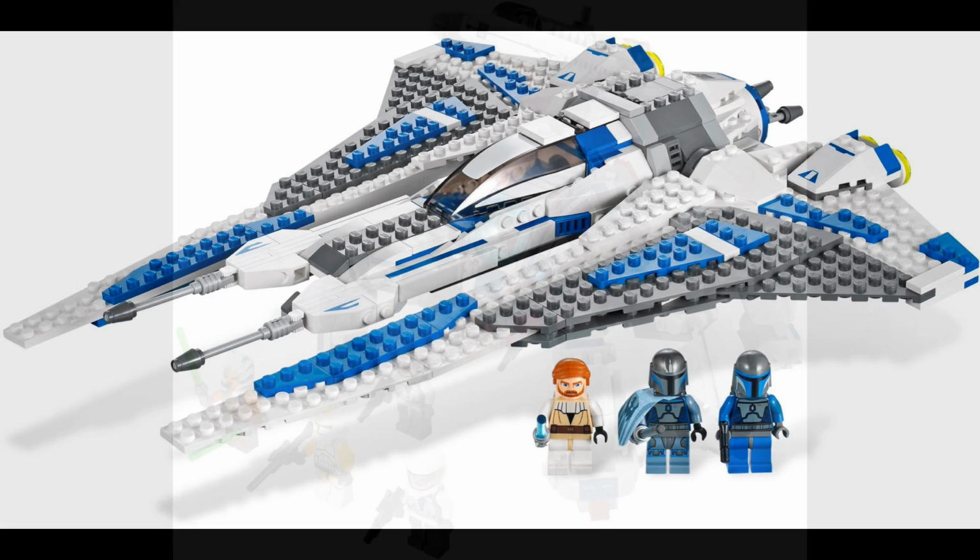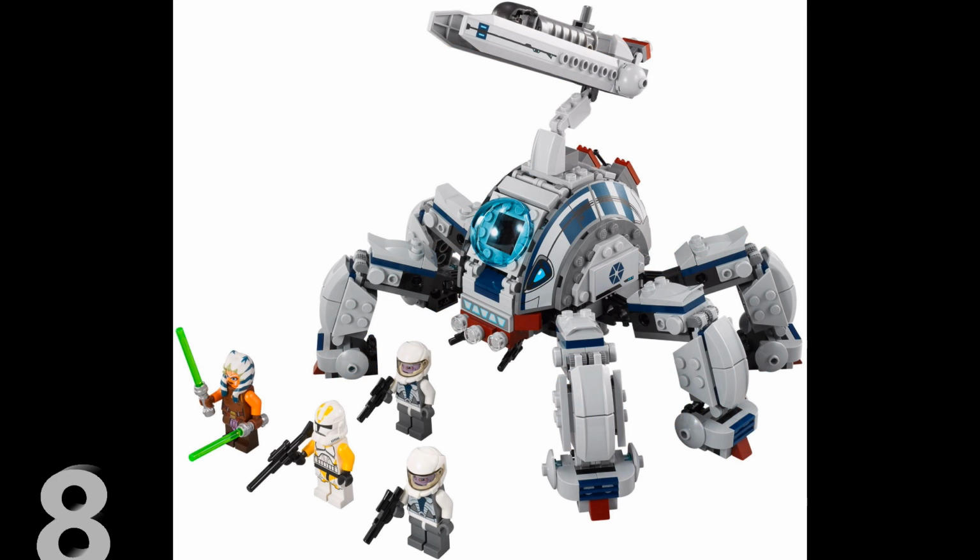At our number 8 spot, we have the Umbaran MHC, which is an abbreviation for Mobile Heavy Cannon. This set is another one of those cases where it has a really awesome build with some great minifigures as well. For the minifigures, you get Ahsoka Tano, a Phase 2 Star Corps Trooper, and then 2 Umbarans. Of the minifigures here, the Clone Trooper is nothing that special. Getting Ahsoka here is really awesome, although she's included in another set which we'll get to later.